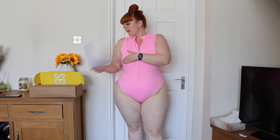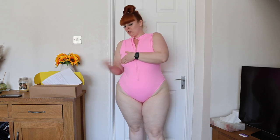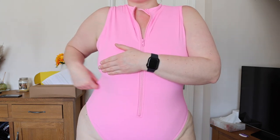Okay, so next up we have the pink. Obviously, I had to try the pink. So this isn't a 3X, it's £92. I will say I'm not a big fan of the front of this. I think it might be a little bit see-through, and this style, I'm just going to say, is not very flattering. I do feel like I would need to size down for it to be a bit more fitted.